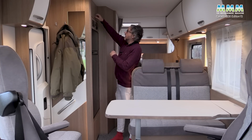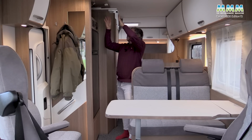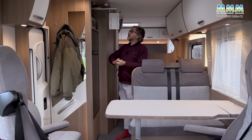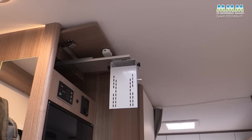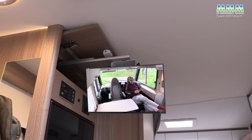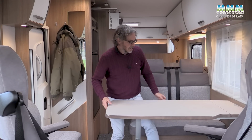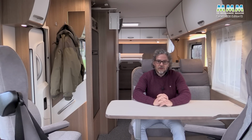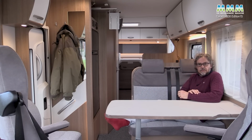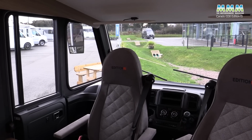So the TV I mentioned comes out from above the fridge. You don't actually get the TV itself, even the bracket is an option, but that's included in the 72 grand or thereabouts that I quoted at the beginning. So there's your TV, ideal for watching from the swivel captain's chairs in the cab. Not so ideal when you're trying to get perhaps from the kitchen through into the lounge, but not the worst compromise in the world. Sitting here in the half dinette, well, there's room. Put your back against the wall and get your feet up, and then you've got, again, this lovely view around the front of the van.